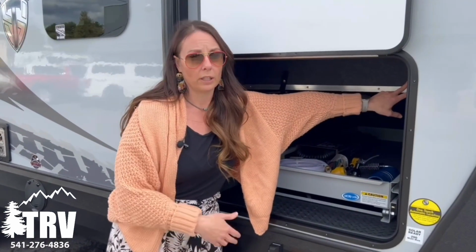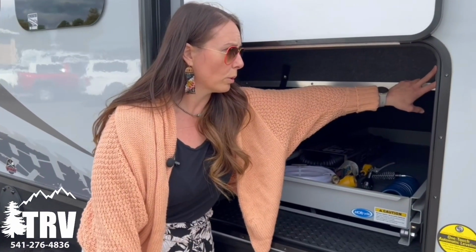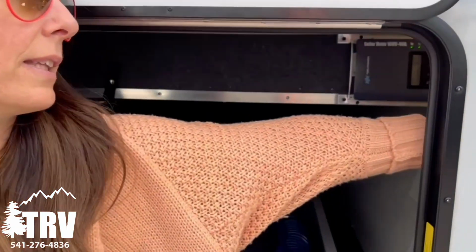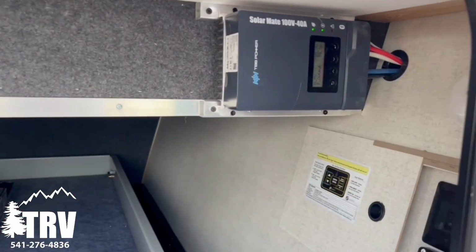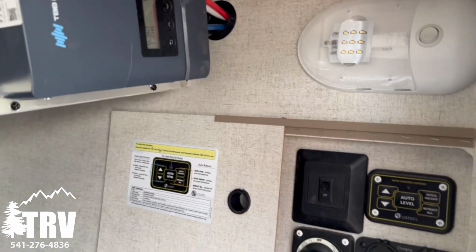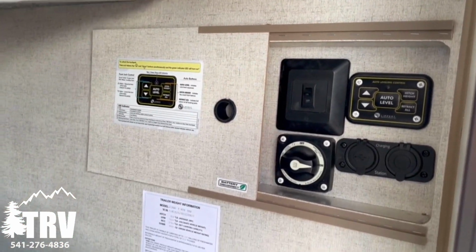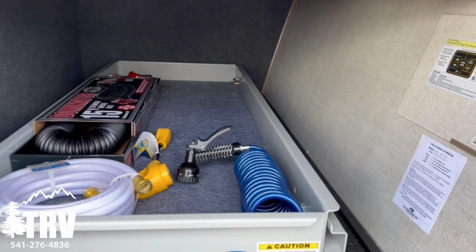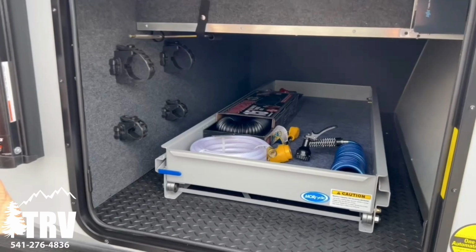This unit is already equipped, like I said, with solar. So the solar charge controller is going to be right here in this front compartment. There is a light here in the front compartment, as well as a battery kill switch, the auto leveling controls. There's also auto leveling controls inside, and then a 12-volt and USB port in this cabinet as well.